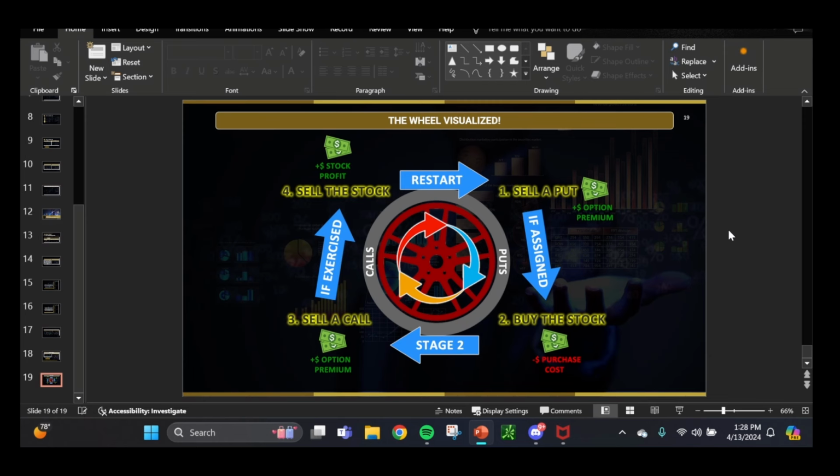But typically, if you're sticking to the rule of thumb with that 0.3 to 0.2 delta, and it's a company that's performing well, their stock price is appreciating, or even if they're just trading in a range, you're going to be okay. You'll be fine. You just have to make sure you're paying attention to where you're at on the chain.